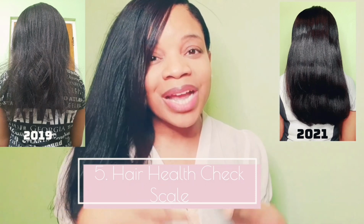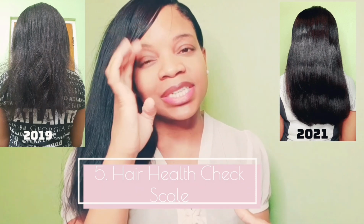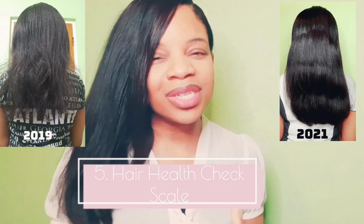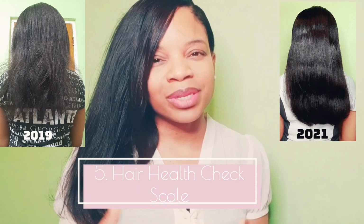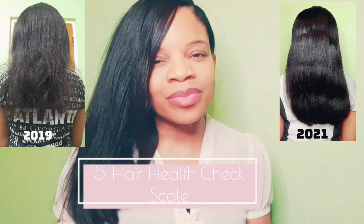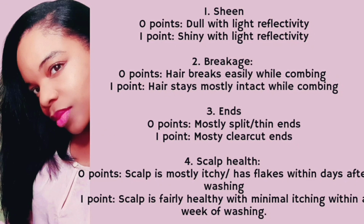So that hair health check scale helps me to just grade myself and the different components of hair health, and at the end of the scale, I assign a certain score to myself, and then I compare that score to my previous hair health checks to help me to know if I'm improving, if there are certain things I need to change in my regimen, and what exactly needs to be adjusted. I started doing hair health checks just this year, as I said before, to keep track of my hair progress.